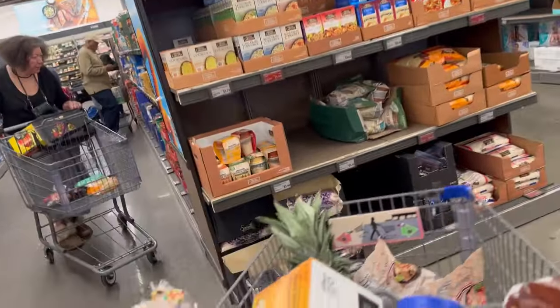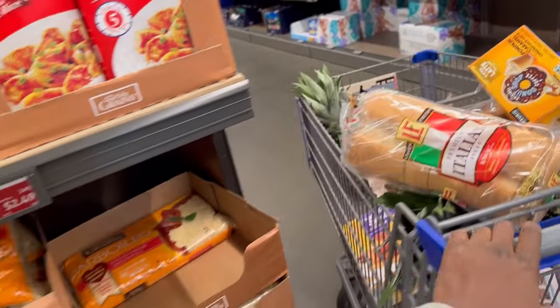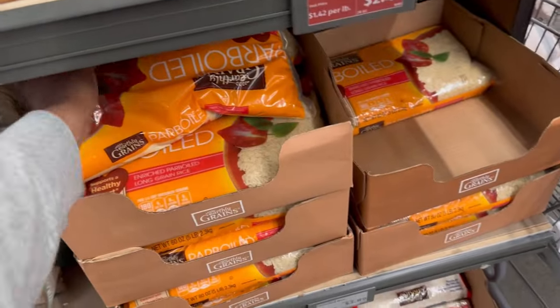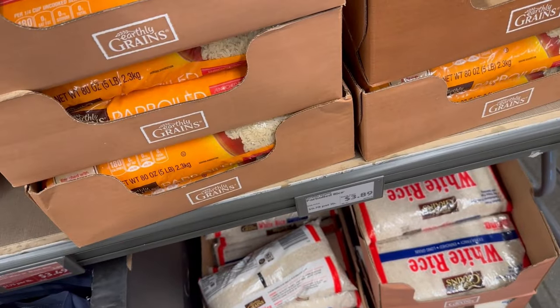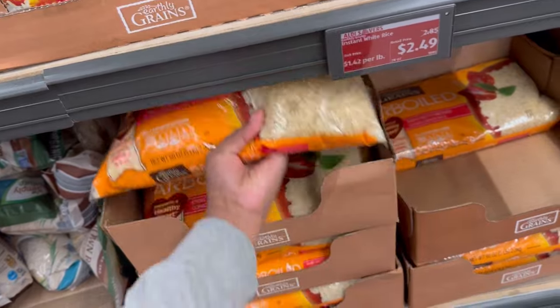It's getting crowded now. $3.89 for, I don't know what brand this is, but it's rice, right? Earthly Grains. $3.89. It's a 5-pound bag. Yep, for their 5-pound bag.